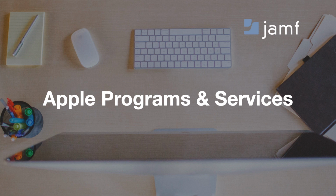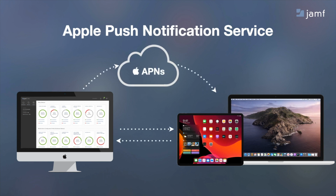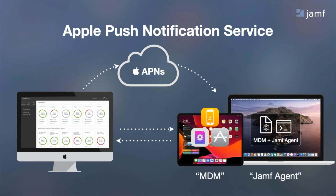Now let's take a look at Apple's programs and services which you'll need to utilize to make zero-touch deployments a reality. Mobile Device Management, or MDM, works by leveraging Apple's Push Notification Service, or APNS, to maintain a constant connection to your devices. It's the same service which sends notifications from your favorite app to your Apple device. All communication happens back to your MDM server and is kept secure. You can send various commands, apps, and profiles to your managed devices. Again, this is known as MDM. On the Mac, we take it one step further and install an agent for advanced Mac management. We'll take a deeper look at the agent a little later in the webinar. For right now, we're going to focus in on MDM.